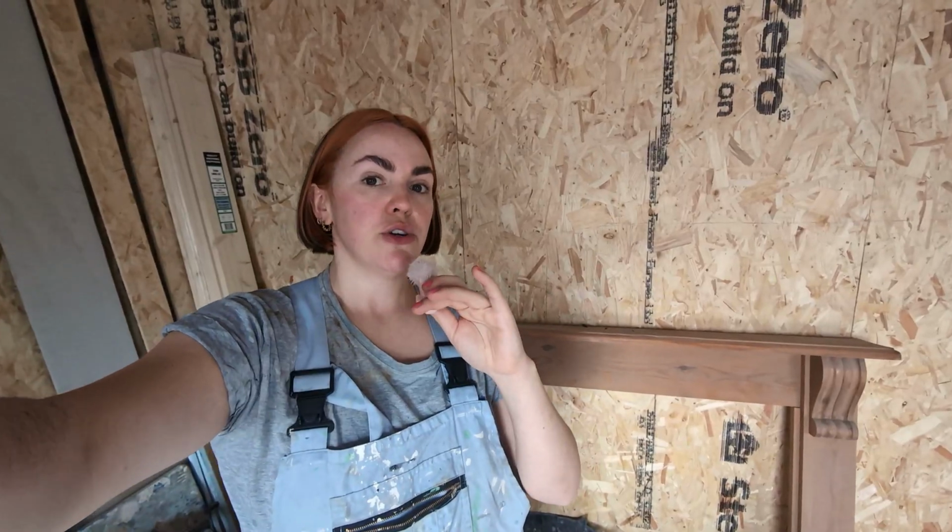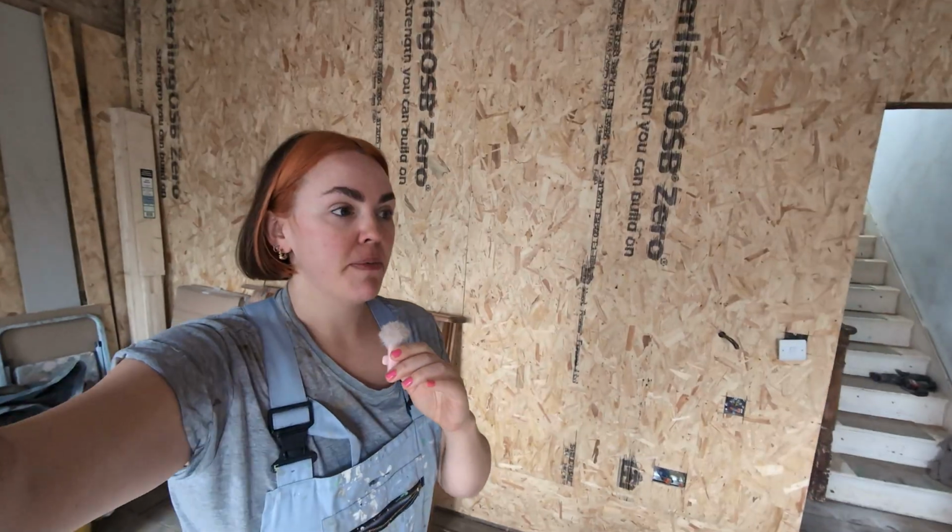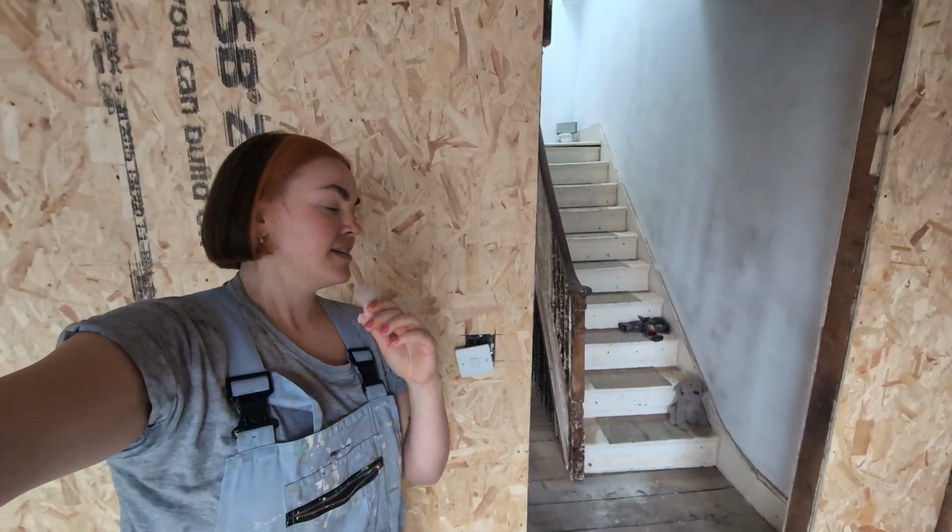The switch there will switch off both my wall light and the main light in the middle of the room, which is a godsend. So I don't have to get up out of bed if the big light's on and walk around the foot of the bed and then come all the way over to here to hit this switch.